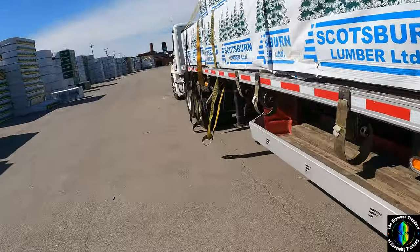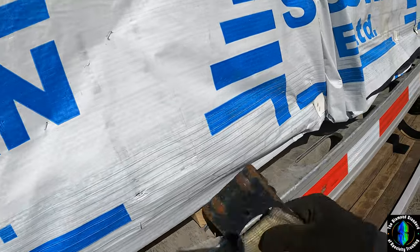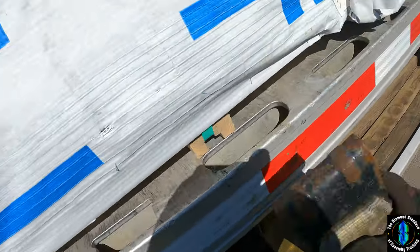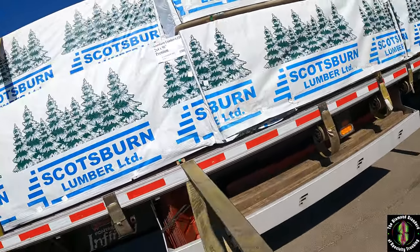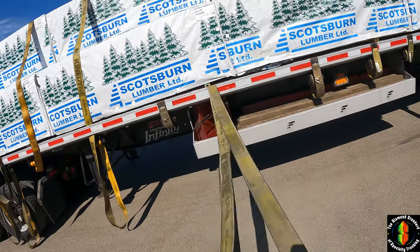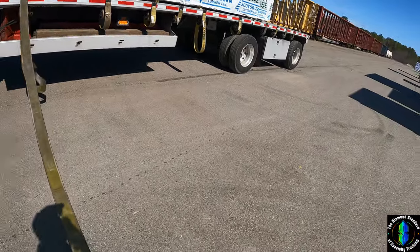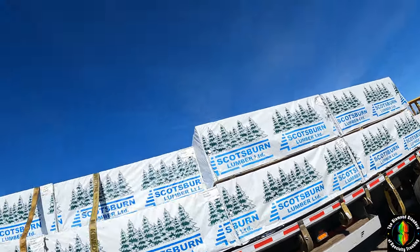All right, so while he's doing that, finish strapping these, get the twist out of this strap. I'm excited, guys. Time to get back into it. I just don't like these rails, they aren't my preferred ones. Where's he going? And that way.